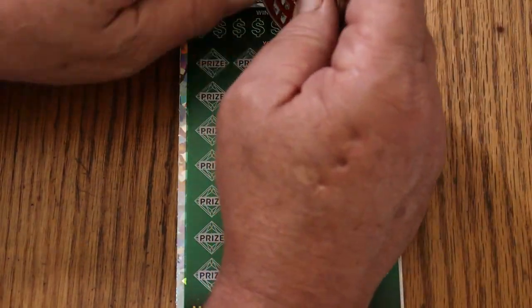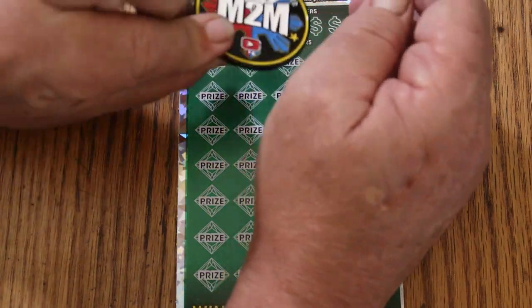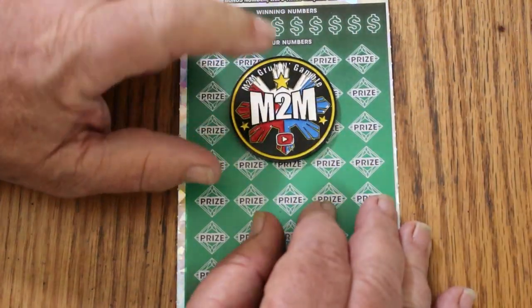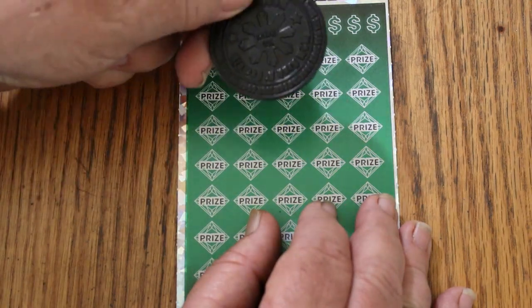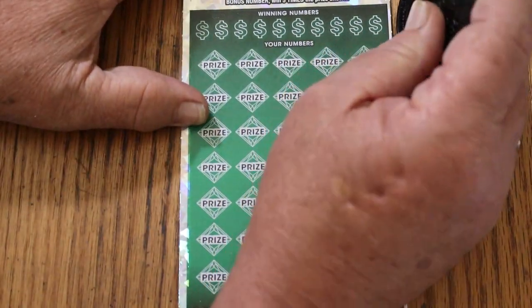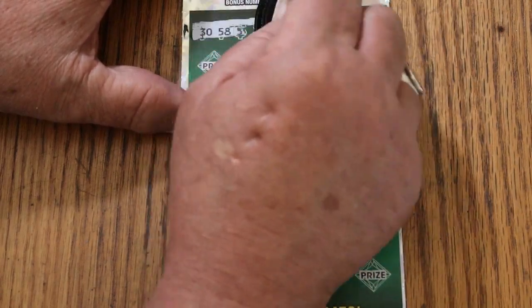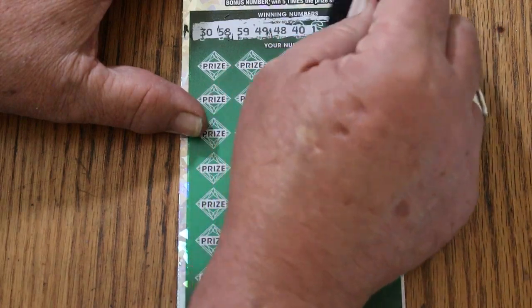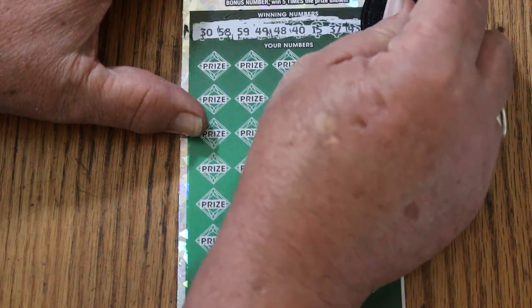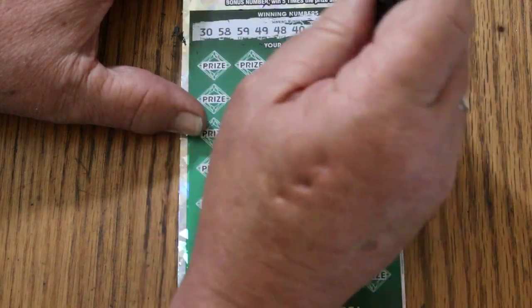All right, and we are going to switch coins. Random's coin, as good as it is, is not the best for this one. But M2M's coin here, another great channel in Arizona, M2M Grub and Gamble. You flip this thing over to the dark side, and it's my preferred coin for this ticket. 30, 58, 59, 49, 48, 40. My number 15, 37, 43, and 57.